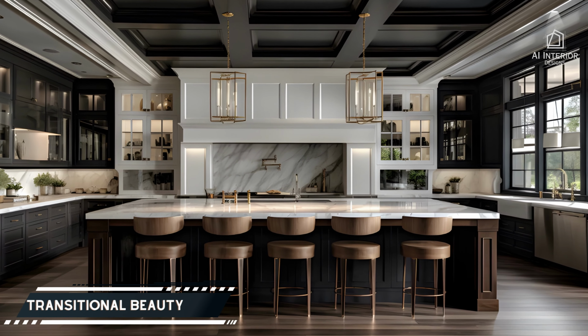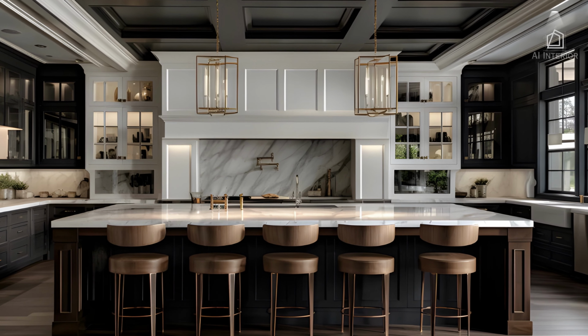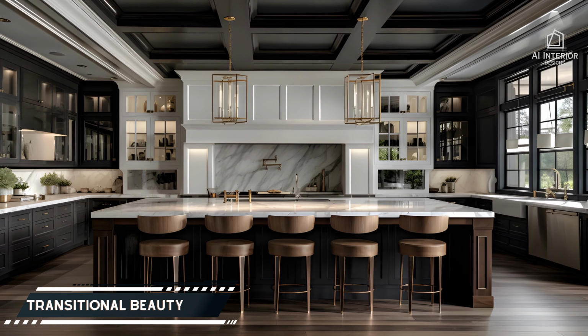Lastly, we have a kitchen that beautifully blends various materials. Marble, butcher block, elegant pendant lighting, this design effortlessly bridges traditional and modern aesthetics.